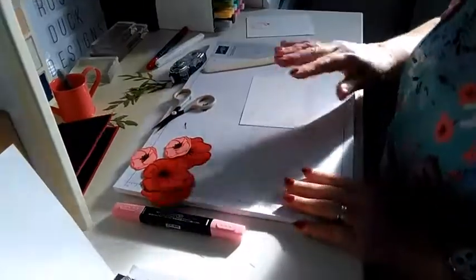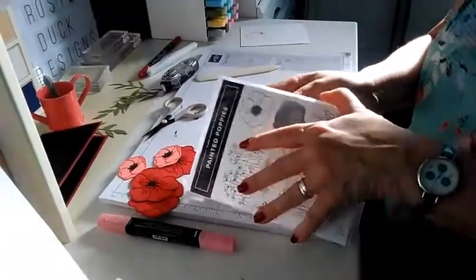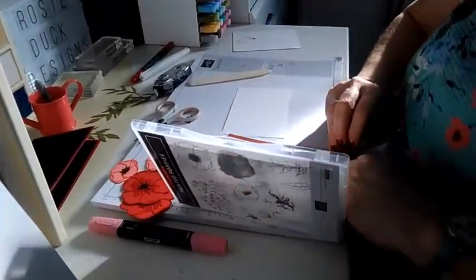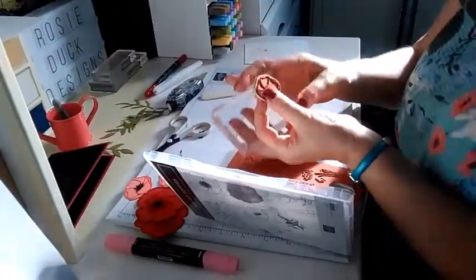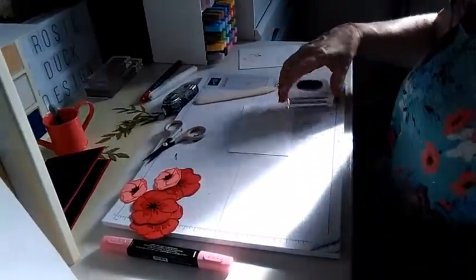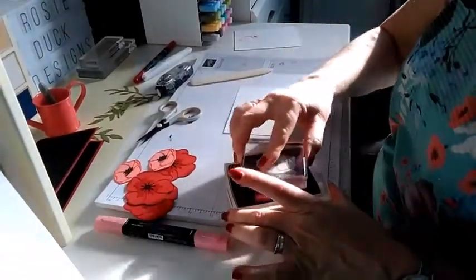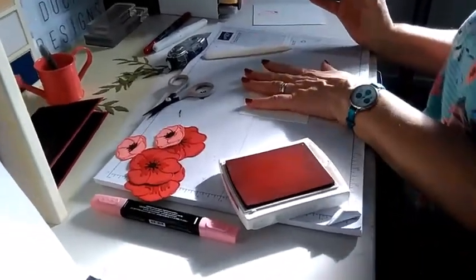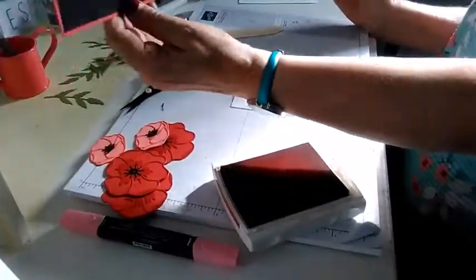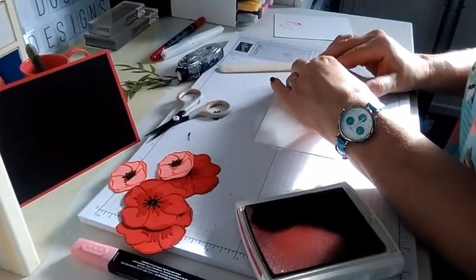I want to do the stamping on the white, Whisper White, that's the word I was looking for, Whisper White. I knew it just wasn't white. So I'm going to do just a very simple poppy, taking the small poppy stamp and some Real Red ink. I'm just going to stick this in the corner, and I'm going on the landscape design with this card. So I'll stick my poppy just on here.